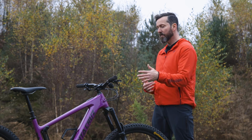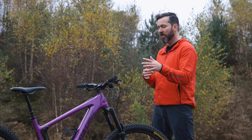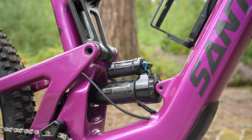The proportions on this bike, so this is a large, it's got around 475, 480 reach. It's got really good sizing. It's got a nice high front end, a pretty tight back end, and all the sizes have got proportional rear ends, because the chainstays are all the same. And what's cool is that because the Fazua system is quite compact, Santa Cruz can still use its VPP suspension.